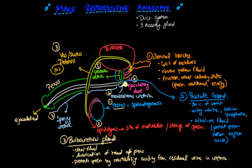Now, we traced it from 1 all the way to 7, but definitely keep in mind that the 10% of the sperm production is also joined by 60% secretions from the seminal vesicles. The second gland is the prostate gland. And finally, the bulbourethral glands. Okay, so now you know the duct system through which sperm and semen is going to pass, and we also looked at the 3 accessory glands that make it all possible.